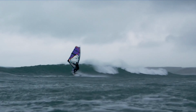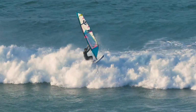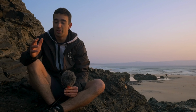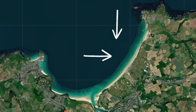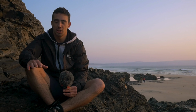Now when I say consistent, I mean it consistently works when it's windy. There's hundreds of beaches down here in Cornwall, and on a windy day you might be able to score good conditions on another beach, but in terms of accessibility and guaranteeing yourself a sail, this is the place you want to be. So any swell from west to north is going to get into the bay. If it's a bit too south, it's probably not going to get in, it's going to be a bit small.